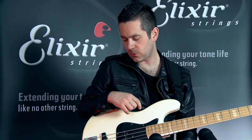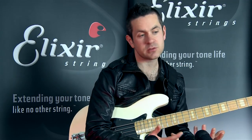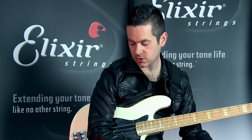Massive mix here on my board. I have 1, 2, 3, 4, 5, 6, 7, 8, 9 pedals. Actually, I've got 10. But some guys love effects and use them loads. Some guys don't really go near them at all.